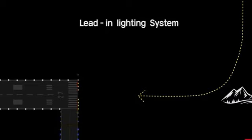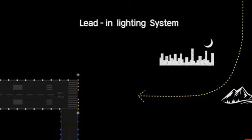The lead-in lighting system provides positive visual guidance along an approach path, either curving or straight, where special problems exist with hazardous terrain, obstructions, or noise abatement procedures. The lead-in lighting system consists of one or more series of flashing lights installed along the approach path and may be terminated at any approved approach lighting system.